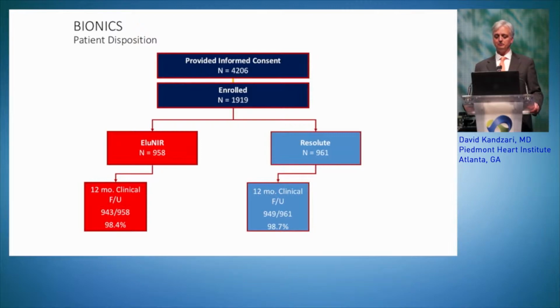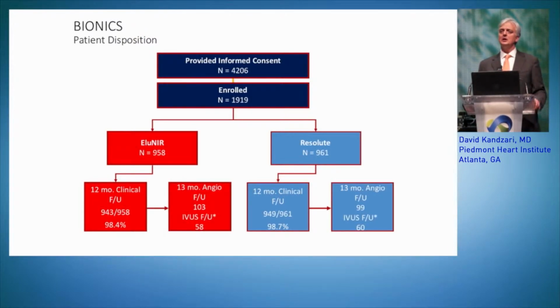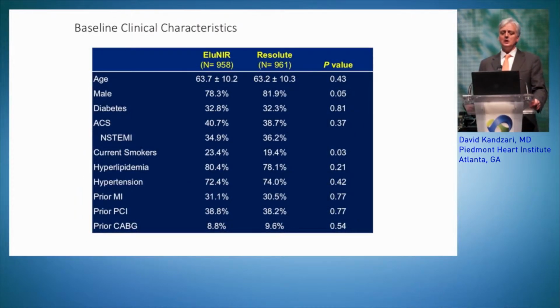And further, a smaller subgroup of patients, as previously introduced, underwent angiographic follow-up at 13 months, as well as intravascular ultrasound imaging. As we shared the clinical data at the TCT meeting as a late breaker, and a manuscript is presently under preparation, we had not yet presented the angiographic and IVUS outcomes that I'll share with you this evening. Overall, however, the study patient population represented the broad inclusion criteria of the trial protocol.